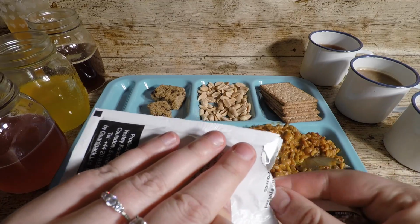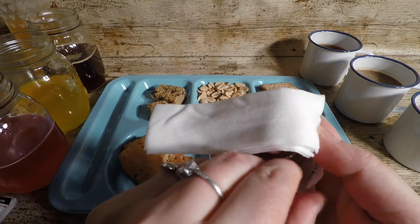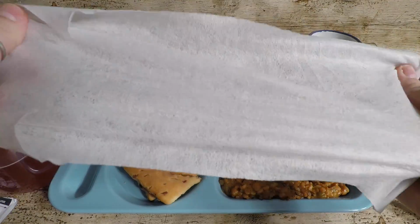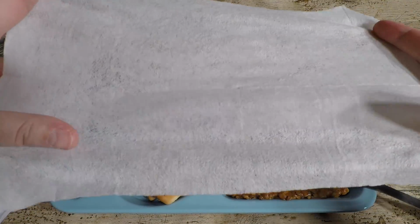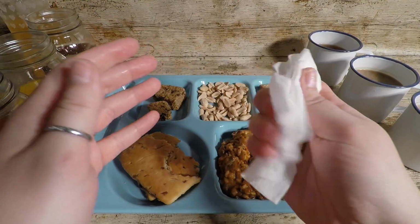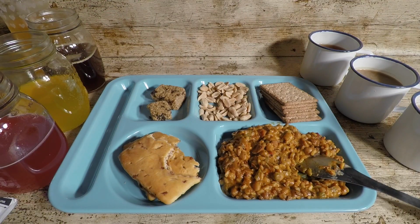My hands are a bit grubby, so let's try one of the antibac wipes. And I love these wipes. Look how big they are. Huge. Really handy. They don't have a smell, unfortunately, but they're still good.